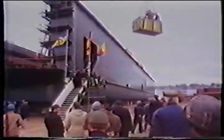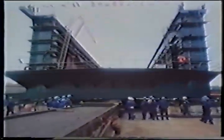absorption of horizontal forces. Such a floating dock was built at Thyssen-Nordseewerke in the meantime. After the ceremonial christening, the dock slides into the water.